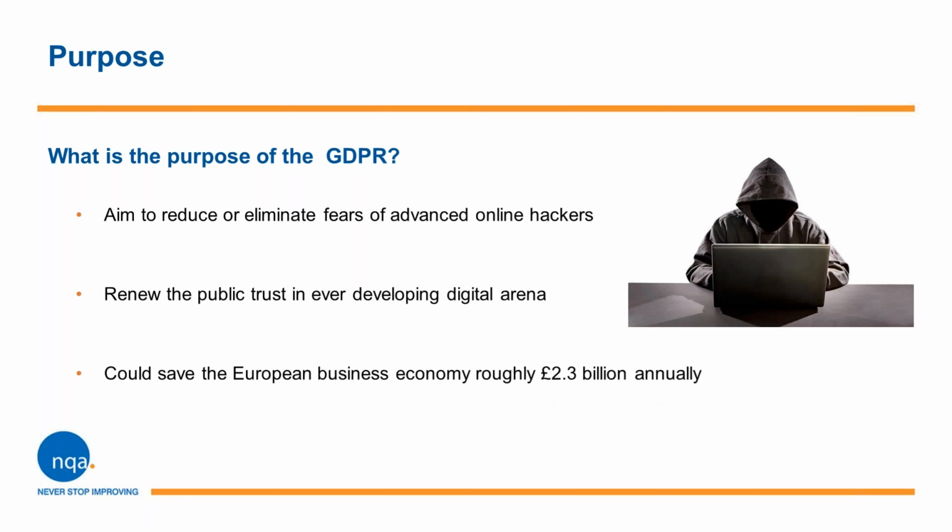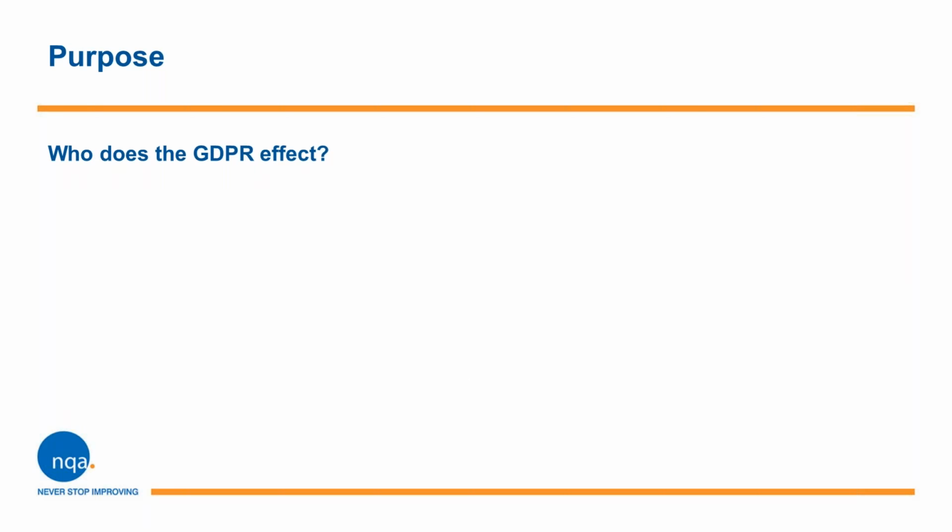Fears of advanced online hackers could be reduced, if not eliminated, by the new regulations. And with the new laws on data protection more clearly defined throughout the EU, the GDPR could potentially save the European business economy, and this is an estimate, roughly £2.3 billion a year. That saving in turn could be passed on to consumers.